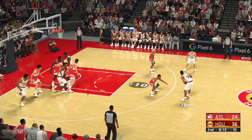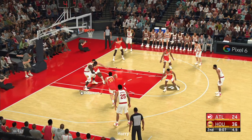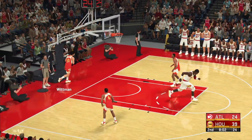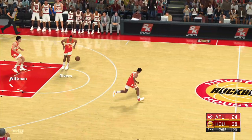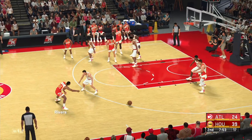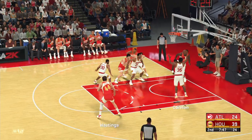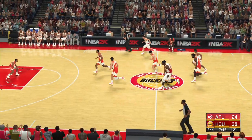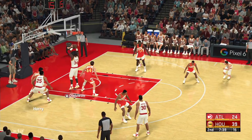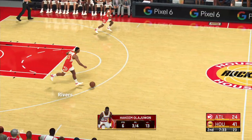Smith outside. Here's Horry. From behind the arc. And the three-pointer goes. He's got 10. Now shooting the three ball at almost 60%. They've been blazing this second quarter. Pass to Hastings. And the rebound goes to the Rockets. Here's Horry. He's got 10. Lays it up and in off the pretty assist. And the Rockets lead by 17.